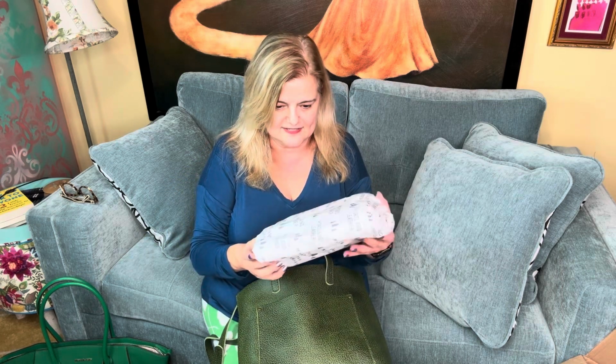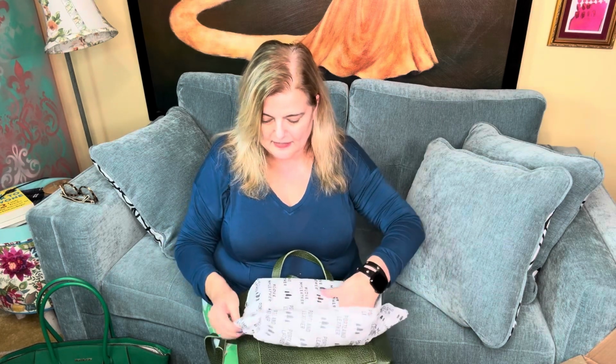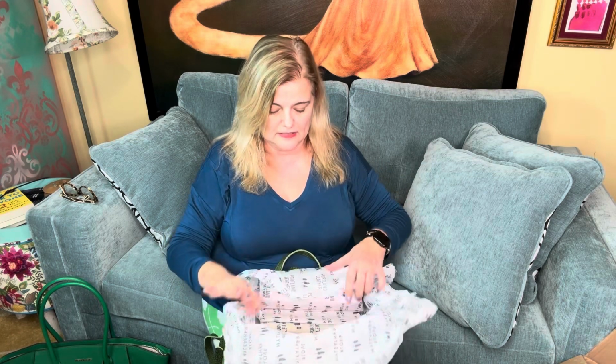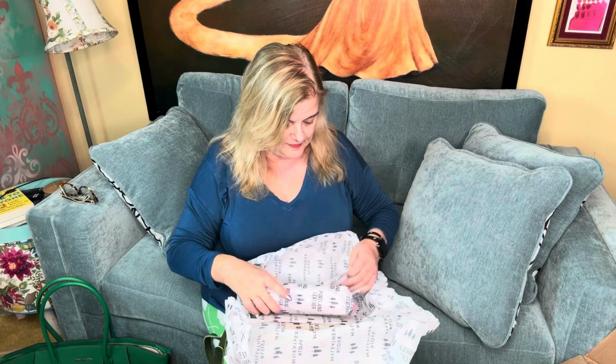Ooh, this is nice. I like the paper. Okay, let's see. I'm looking for small bags. I hope I don't get a wallet. I have my own particular wallet and I hope I get a journal or a tassel. That's what I'm really hoping for.